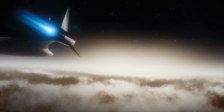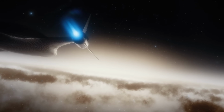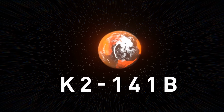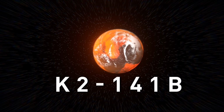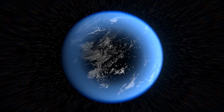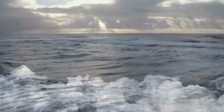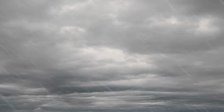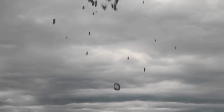During your space voyage, think twice before landing on unknown planets. Otherwise, you may end up in a place like K2-141b. That's a planet outside of our solar system. At first glance, it's not that different from Earth. It has liquid oceans that evaporate, form clouds, condense, and get back to the surface as rain. But instead of water, it rains rocks.